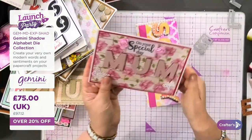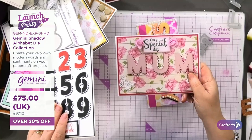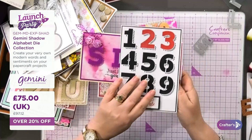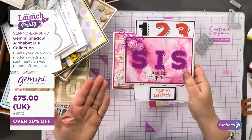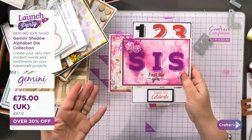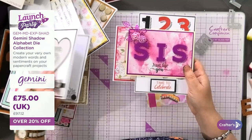But look here with your techniques, look at this. You can see you've got your beautiful floral with your mum on there, so that's more traditional. Here we've got our numbers. This is what I call my sister. I call her Sis. And so being able to send her a card with Sis on, hi Sis, would be fantastic, because we're not gonna buy that on the high street, are we?